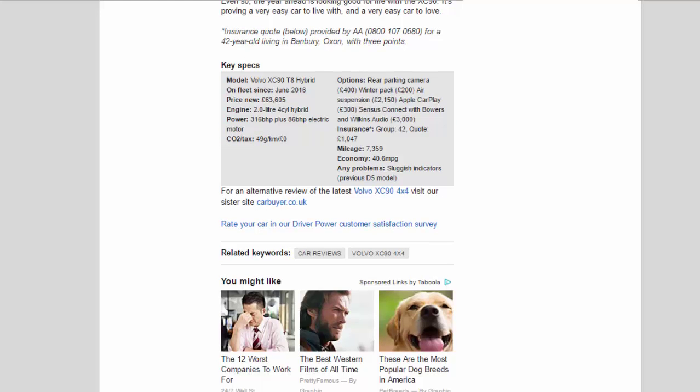Key specs. Model, Volvo XC90 T8 Hybrid. On fleet since June 2016. Price new, £63,605. Engine, 2.0-liter 4-cylinder hybrid. Power, 316 bhp plus 86 bhp electric motor. CO2/tax, 49g/km/£0. Options, rear parking camera, £400, winter pack, £200, air suspension, £2,150, Apple CarPlay, £300, Sensus Connect with Bowers and Wilkins Audio, £3,000.